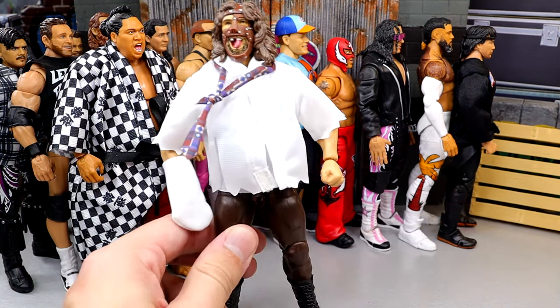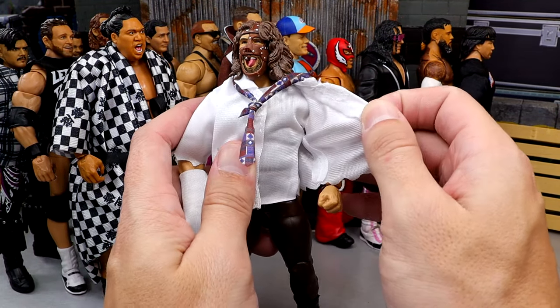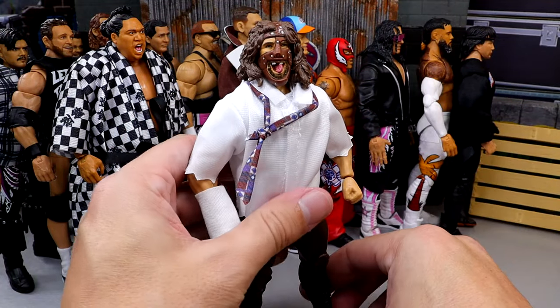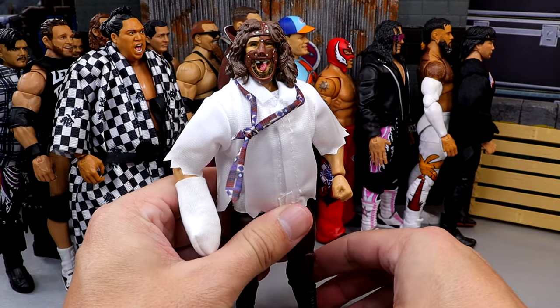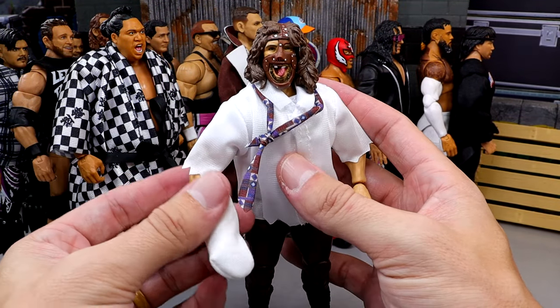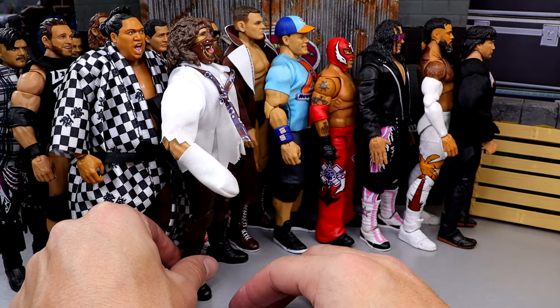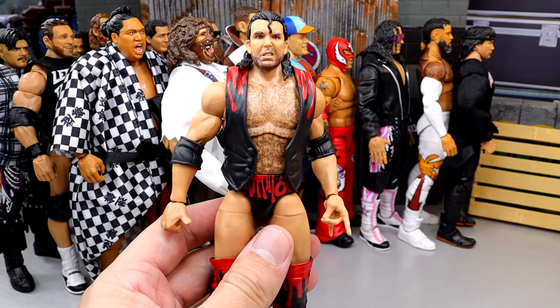Number 22 is Mankind. Mankind's solid. I, for one, like the tie and the shirt and the undershirt there. I think that was a cool thing. I like the accessories, the head sculpts, the removable mask. I think that he's a little limited on his torso, but I think he poses around pretty fair. You get the Mr. Sacco. It's a fun release. I think that it is considerable, and I definitely like it better than the rest of these Ultimates here. Number 21 is going to be Scott Hall.